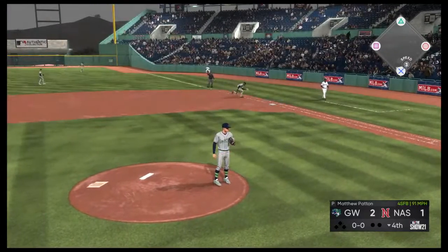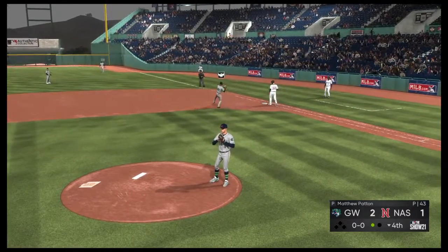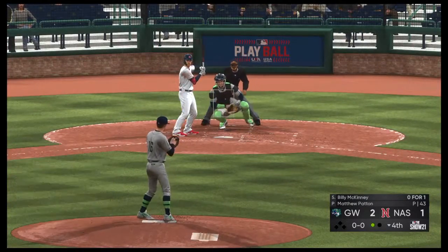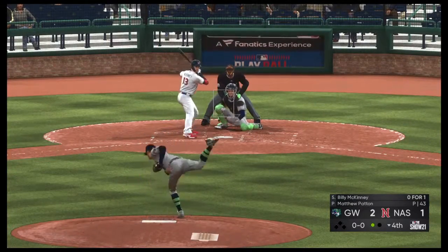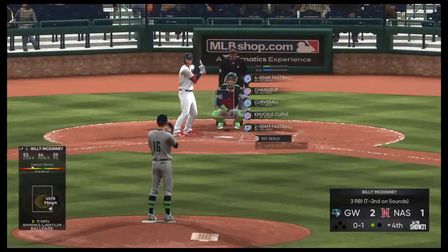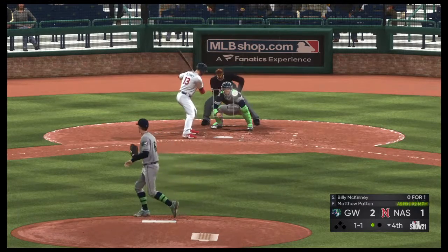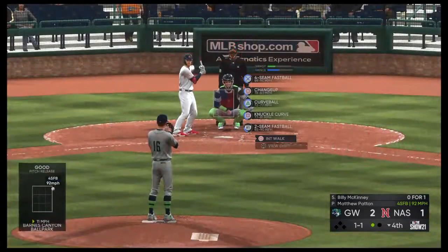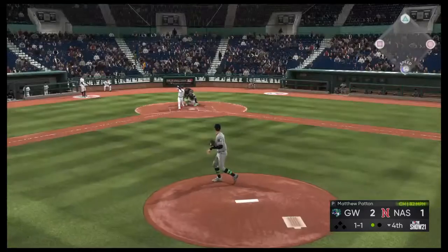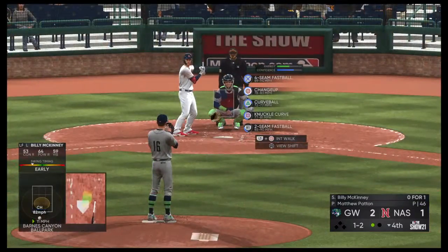And right into the shift. Scooped up. And he'll take it to the bag himself for the out. No one on with 1 down. And in to hit next, the speedy Billy McKinney. And he'll just fight this one off as it's chopped foul. 4th inning of a 2-1 ball game. And that misses 1-1. Pitcher wants to have a quick inning right here, capitalize on the momentum his batters have. In front of the changeup, and he can't keep it fair. 2 strikes on him now.